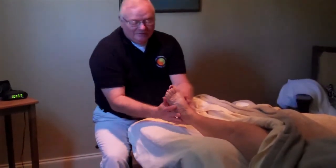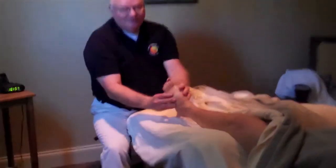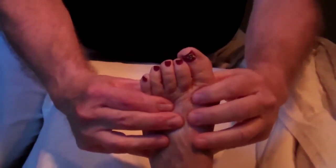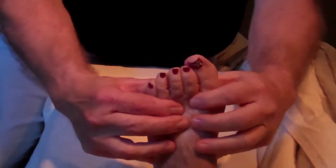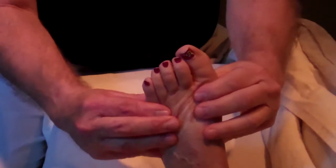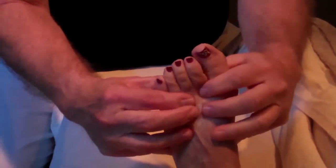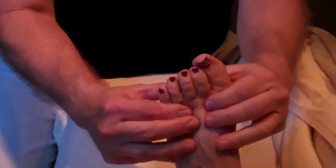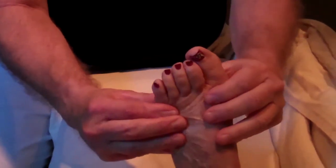So if you'll come here, Lisa, I'll show you how we can manipulate the toes. Just by pressing on the ball of the foot, you can see how we can get movement out of the toes without actually pulling and doing traction on the toes. That way it gives us movement. It stimulates circulation in the foot. It stimulates the nerve endings.